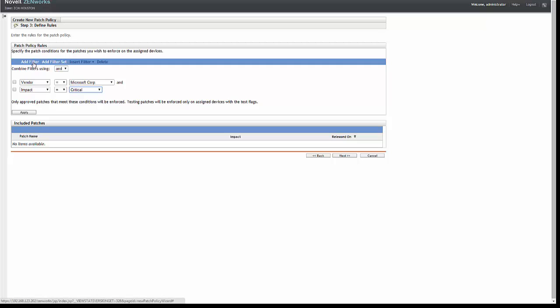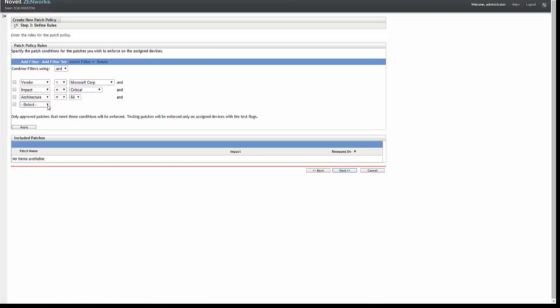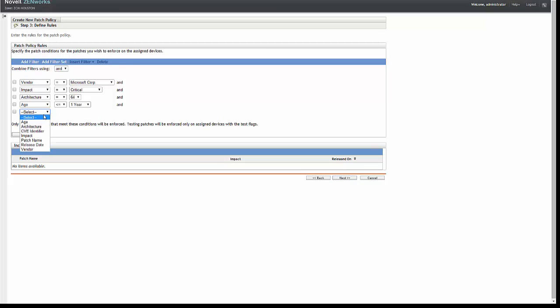And I'm going to also add another filter that allows me to, let's say for example, pick up the architecture. I only want to do 64-bit architecture for this specific policy. Now I'm going to add another filter, and this other filter is going to be perhaps for age. I want only patches that are not older than a year, and also patches that are not younger than 7 days, just in case the vendor, in this case Microsoft, decides to pull those patches out of the cloud for some reason.